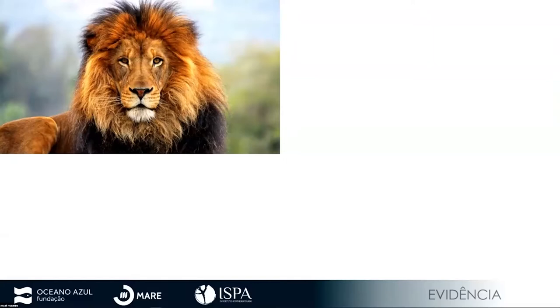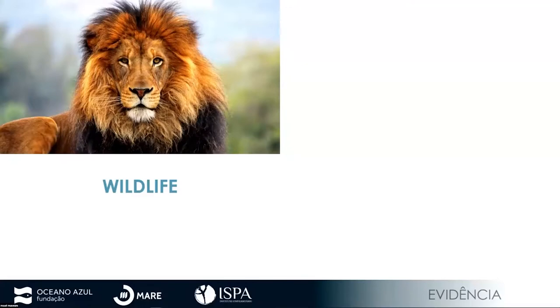And let me just maybe finish here showing you this image of an animal that you all know. And if there is a word that we would like to attach to this animal, I think that it would be this one, okay? So when we think about lions, we think about wildlife. We think about these big natural systems where nature thrives.